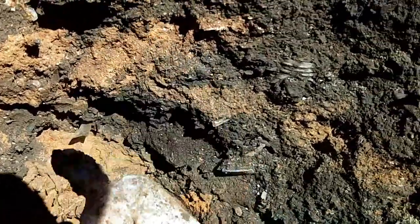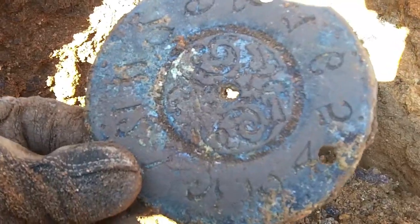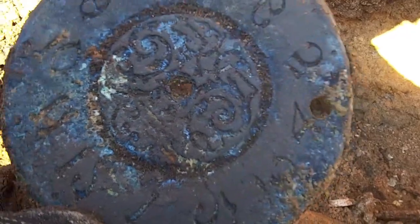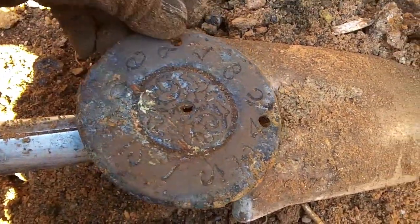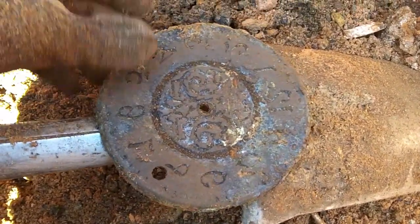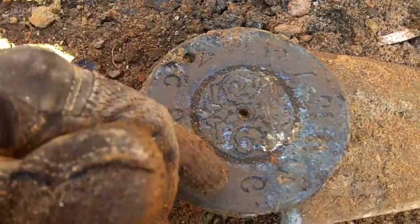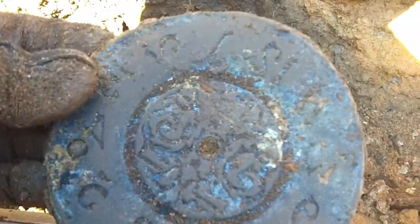And this stuff is just mangled up here. What in the world is that thing? I thought maybe a clock at first, but the numbers are all weird. Oh, wait a minute. No, they are weird. Hold on. 1, 2, oh, wait a minute. 1, 2, 3, 4, 5, 6, 7, 8, 9, 10, 11, 12. I guess they aren't weird, they're just backwards.